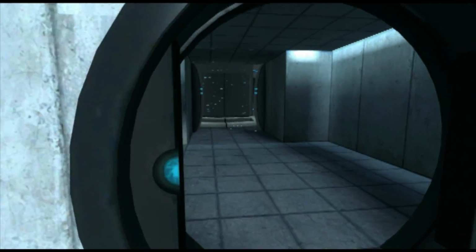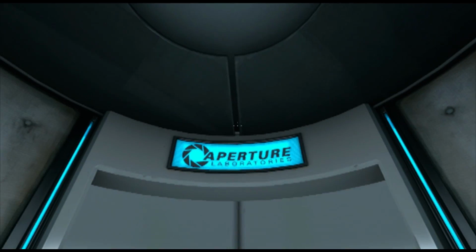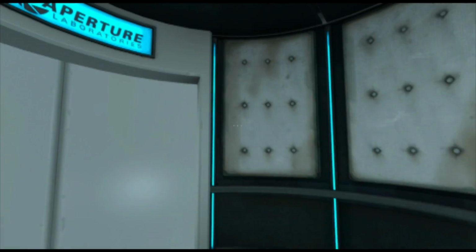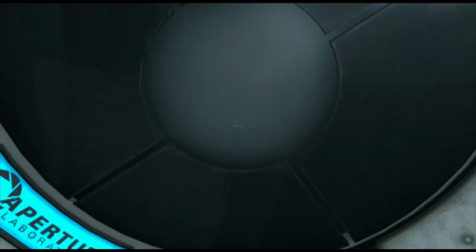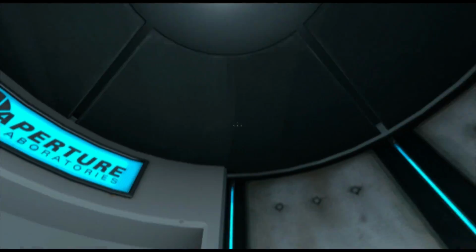Excellent. Please proceed into the chamber lock after completing each test. However, note the incandescent particle field across the exit. This aperture science material will contain unauthorized equipment that passes through it. For instance, the aperture science storage cube.